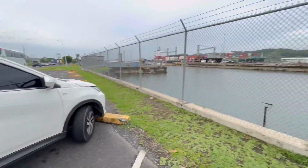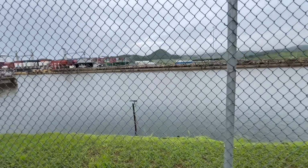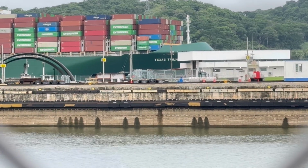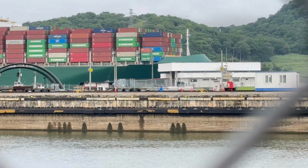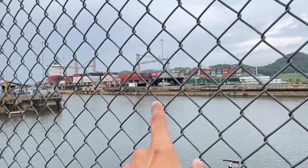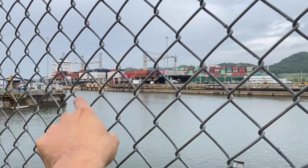We are here at the second lock system. I'm gonna actually go close, and you can see the ship just kind of sail through. Oh, there's two ships. The one in the back is from the newer canal, and this one, much bigger, is what is passing through. By the way, this is the end of that lock system, right?